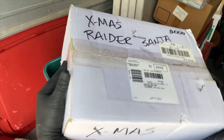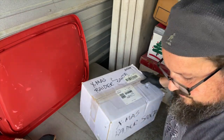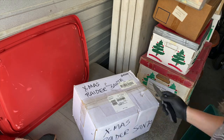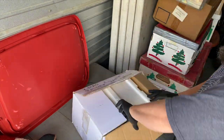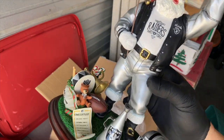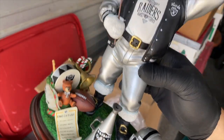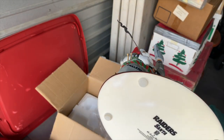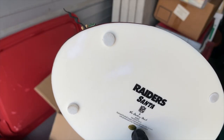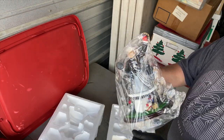Oh, all right. If you remember a few videos ago, we found Mrs. Claus in a Raider outfit. Maybe this is a Santa Claus. This is a Raiders Santa. And look at the detail on this. Pretty cool. Great condition. And this is by the Danbury Mint right here. Raiders Santa. 2000s. 20 years old. Huh. It's cool.